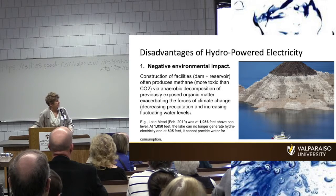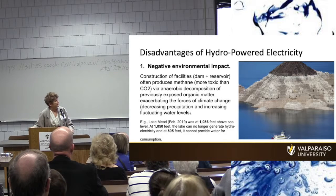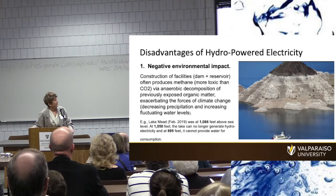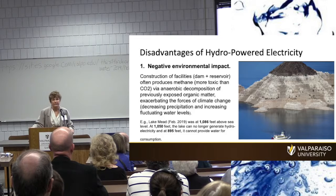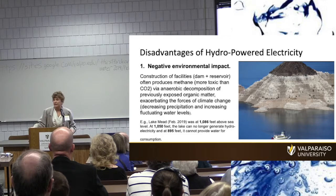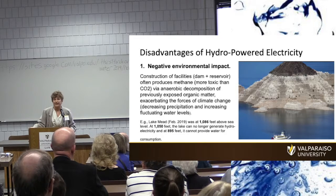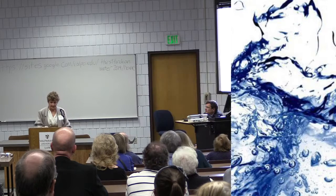So here's some statistics from February. It's currently at about 1,086 feet above sea level. At 1,050 feet, the lake can no longer generate hydroelectricity, and at 895 feet, it cannot provide water for consumption. Arizona is under a water crisis. You're going to hear more about this. South Africa had it this time last year, running out of water. So we're seeing this right now.